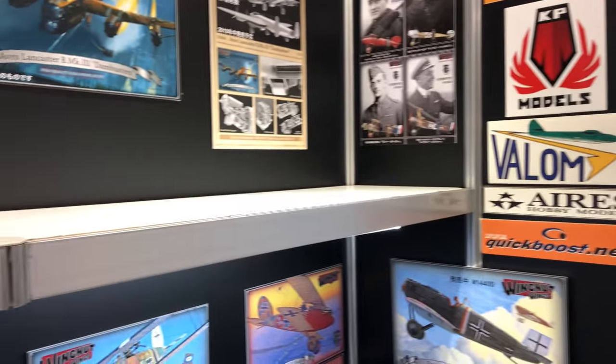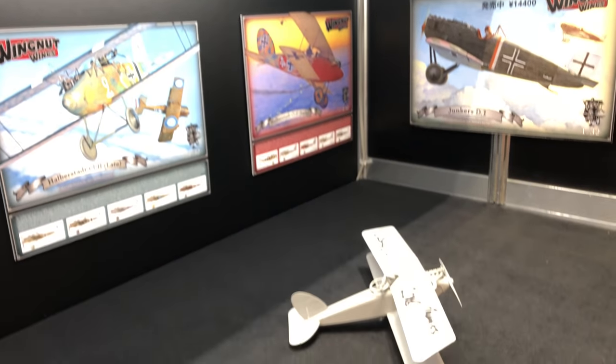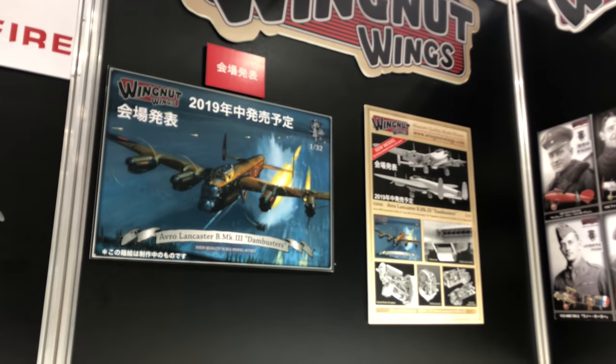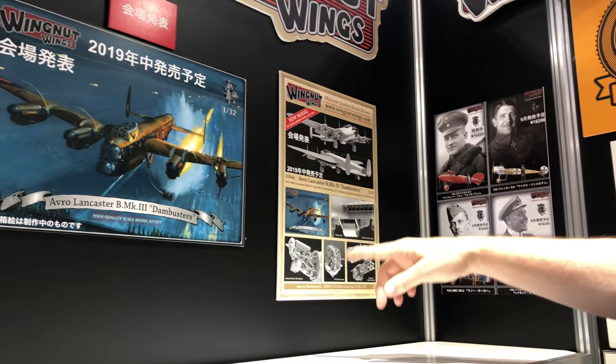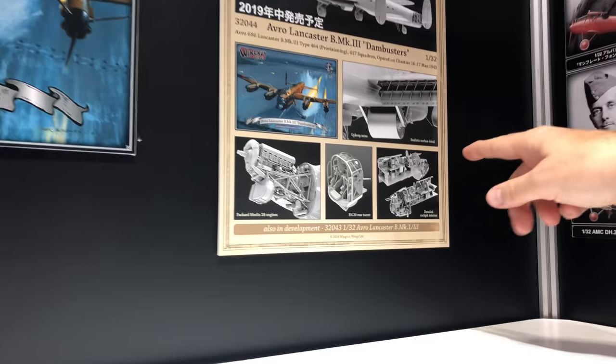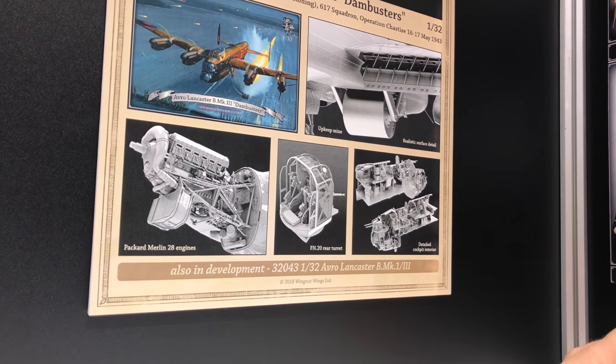You never know. Wing Nut Wings always tells me, when I say why don't you do this, why don't you do that, never say never is their thing. Well, they do a fantastic job on their kits, so that's going to be really interesting to see. So we're looking forward to that at the end of 2019. We have no idea of pricing or anything like that. One thing I can mention about it, they've got the thing laid out here. Obviously, it'll have all four Merlin 28 engines. It's got the upkeep mine, all beautiful there. Interior detail. I mean, it's just going to be awesome.